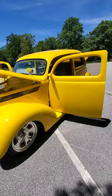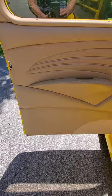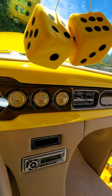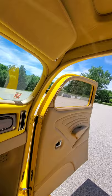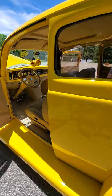This is a 1937 Ford Slantback, two-door, sometimes called a Tudor. It's all steel, TCI frame, power disc brakes, front and back, tilt, air conditioning. The TCI frame comes with all stainless package and a four-link powder-coated adjustable coils over.